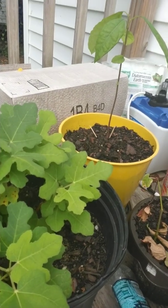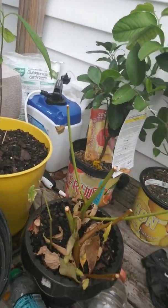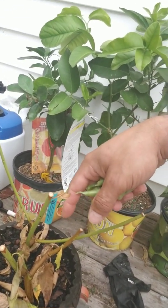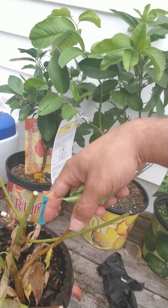All right, so these are apple tree cuttings too. I took them from the apple tree that I showed you earlier. Another avocado plant. These are peach cuttings, so I'm trying to grow those. They don't look too good right now.